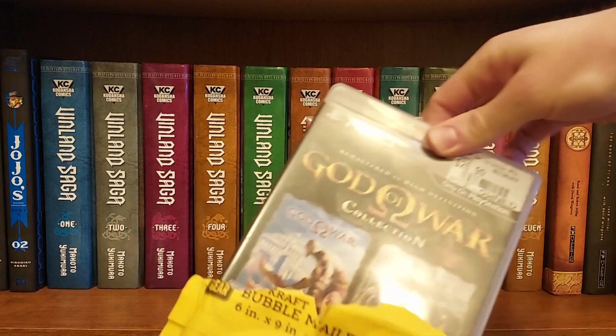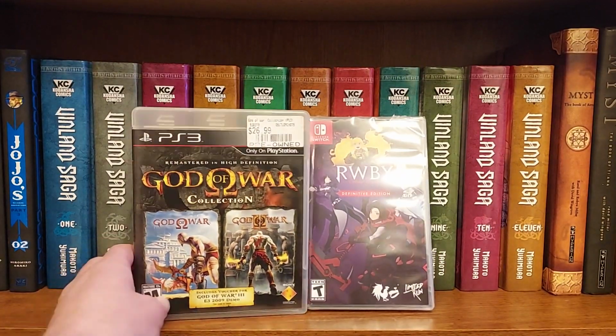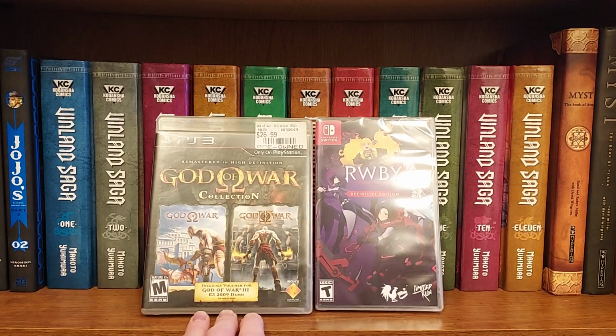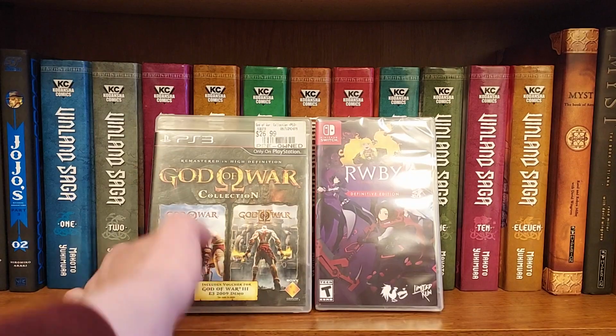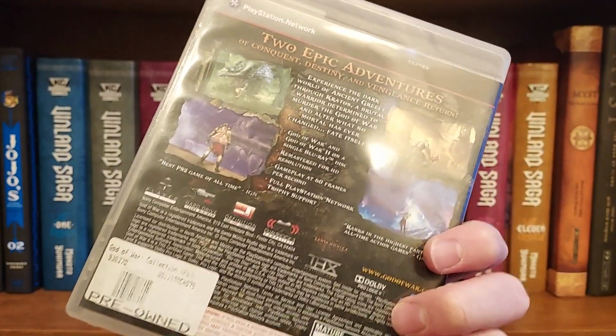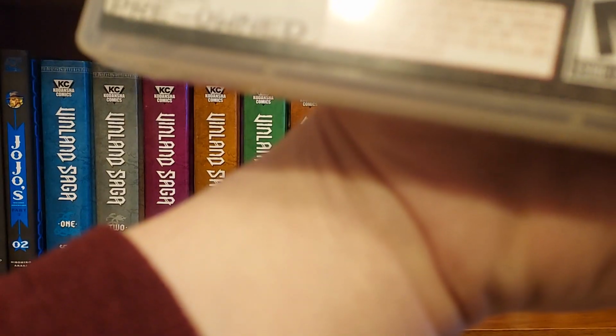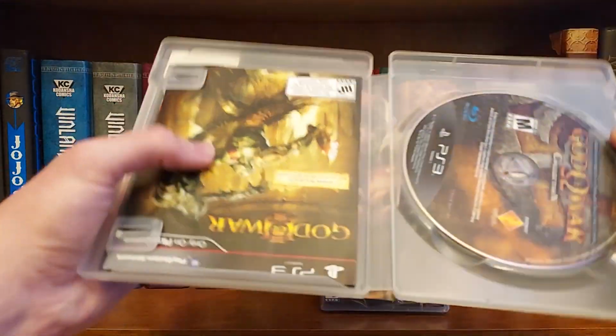And then we got... Oh, God of War. And this is God of War, the collection on PlayStation 3. So this is God of War and God of War 2 remastered on PS3. Cool. I believe these run at 60 FPS and 720p, so that's cool. Yeah, 60 FPS. Wow. Remastered for HD resolution. Nice.